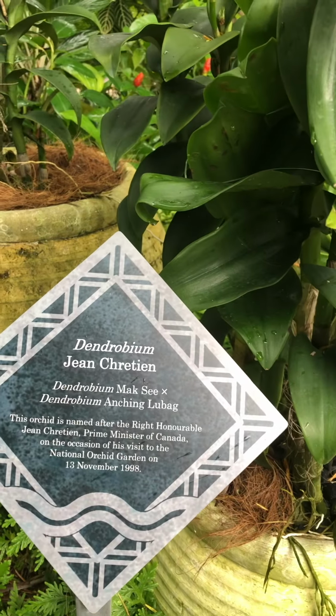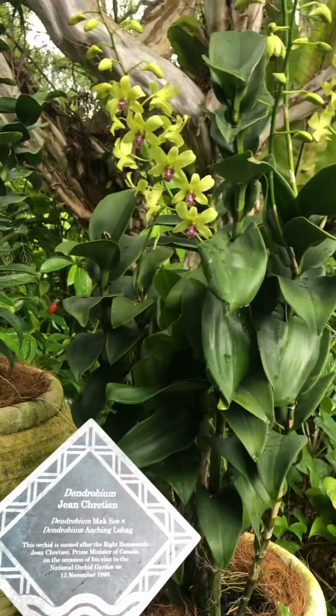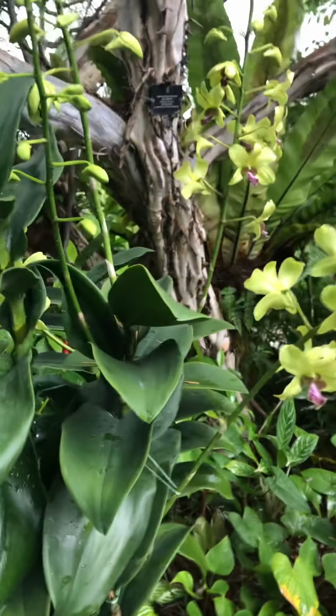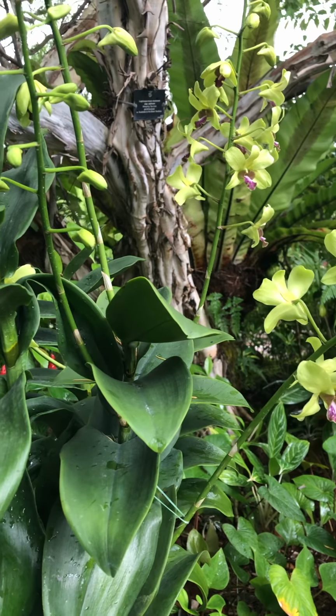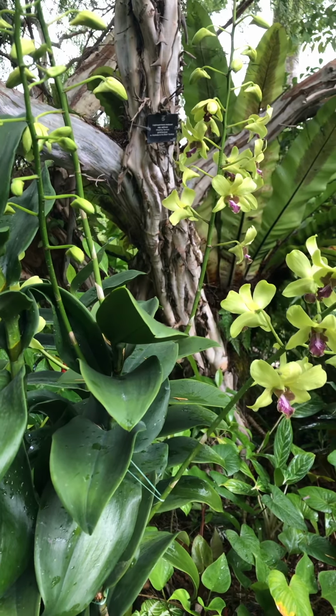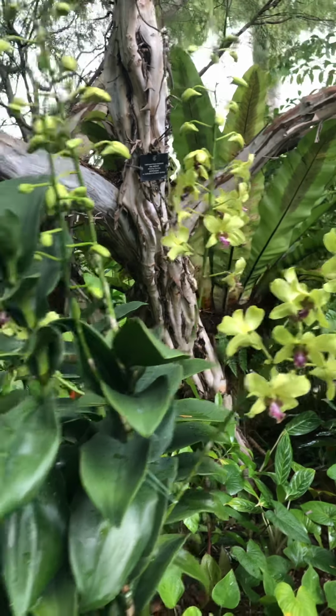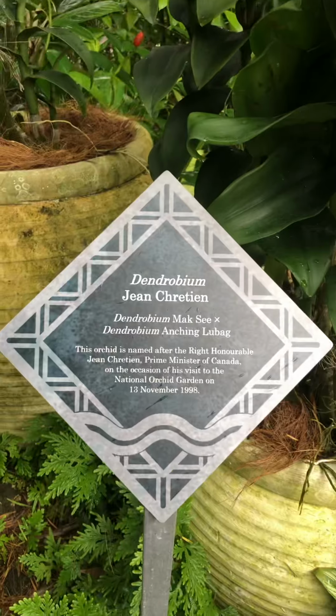Dendrobium. This orchid is named after the Right Honourable Jean Chrétien, Prime Minister of Canada, on the occasion of his visit to the National Orchid Garden on November 13, 1998.